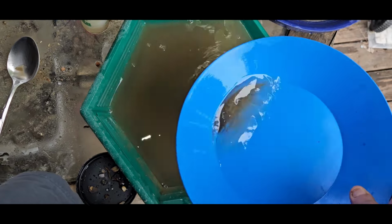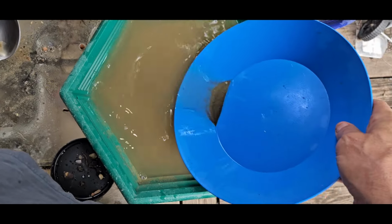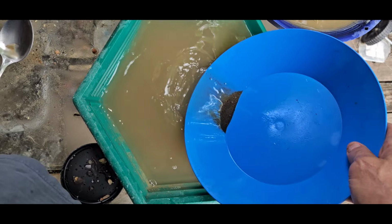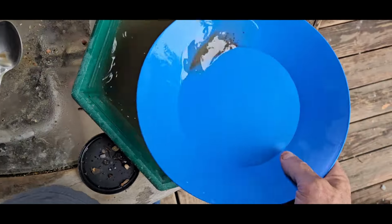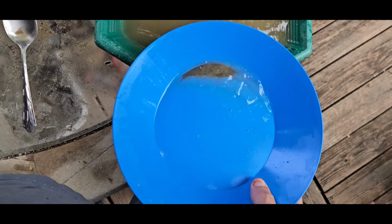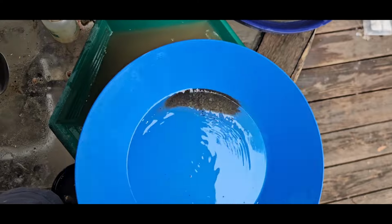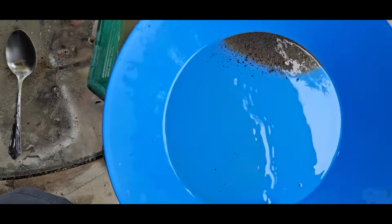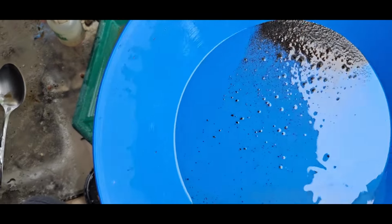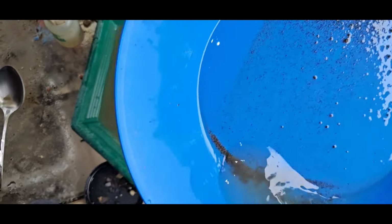See, every time we shake it, we work more blonde sands up through those garnet sands and black sands. Alright, we're going to try to do the one-handed tap here. I don't know how that's going to work with this pan. Guess we're about to find out. I got a little too much water in there.